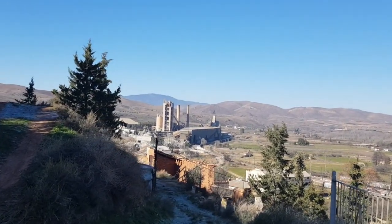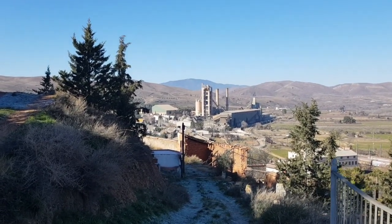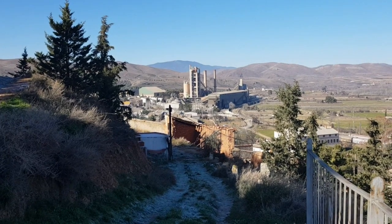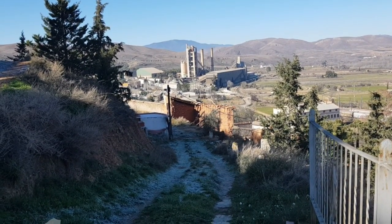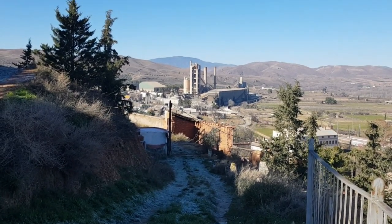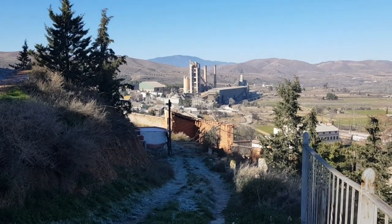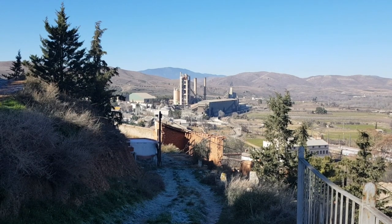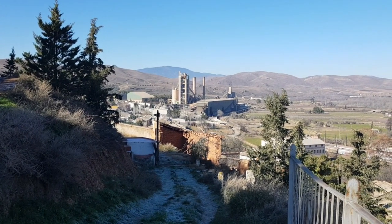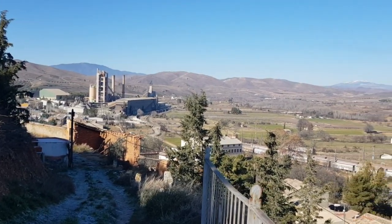Cement factory down there. That's a cement factory. Snow on the hills over there, mountains. What do you know about cement factory in England? Oh, it's owned by Cemex, one of the largest cement manufacturers in the world, owned by a billionaire South American. And they're all around the world. I've actually seen them even in the UK. Snow-capped mountain.